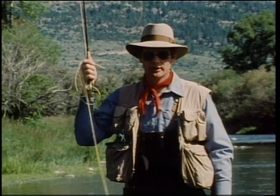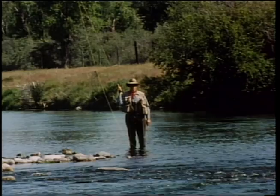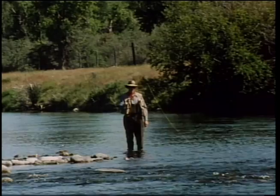Let me show you how to do this roll cast in slow motion. You're going to lift smoothly, wait for the line to skate to you until it's hanging straight down from the rod tip just behind your shoulder, move down and forward, stop hard, and a nice roll cast. Well, I think we're ready to start fishing.